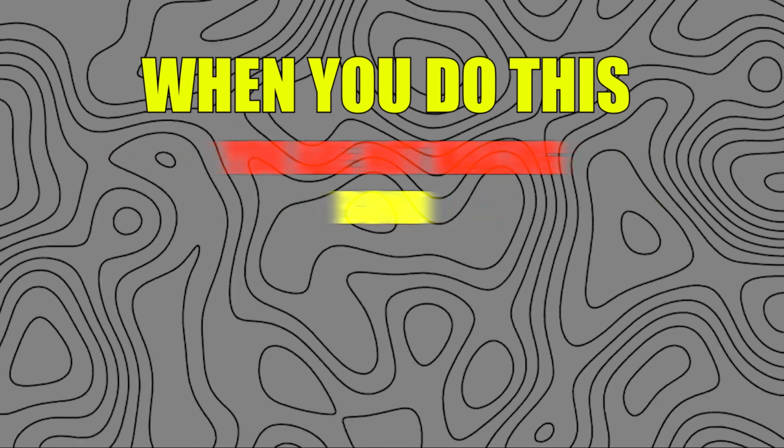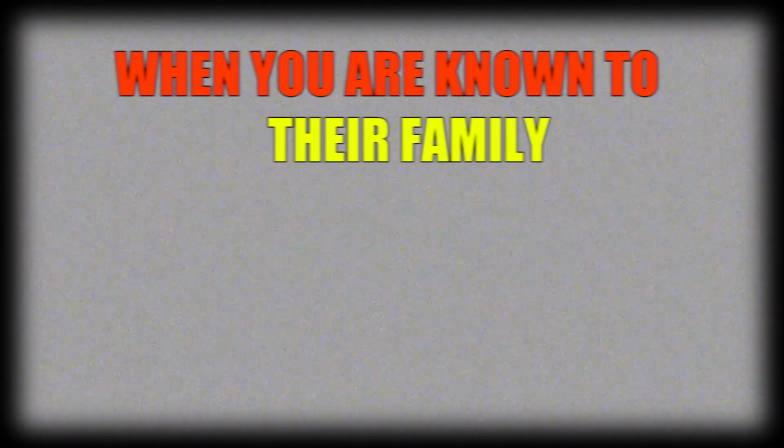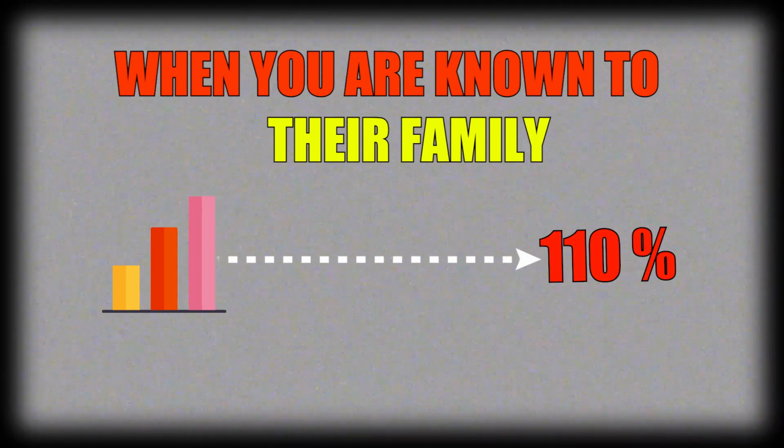When you do this, you are not making a bond with that person, you are making a bond with their whole family. And trust me, if you have a bond with their family, they will not hesitate to give their debit card or credit card for purchasing your product or services, although you are solving their issues. But when you are known to their family, then this will increase your chances up to 110% to get a sale. So here's the activity time.